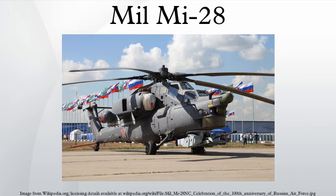Hind and Ka-50 Hokum. The 5-blade main rotor is mounted above the body midsection, and short, wide, tapered, weapon-carrying wings are mounted to the rear of body midsection. 2 turboshaft engines in pods are mounted alongside the top of the fuselage with downturned exhausts. The fuselage is slender and tapers to the tail boom and nose.